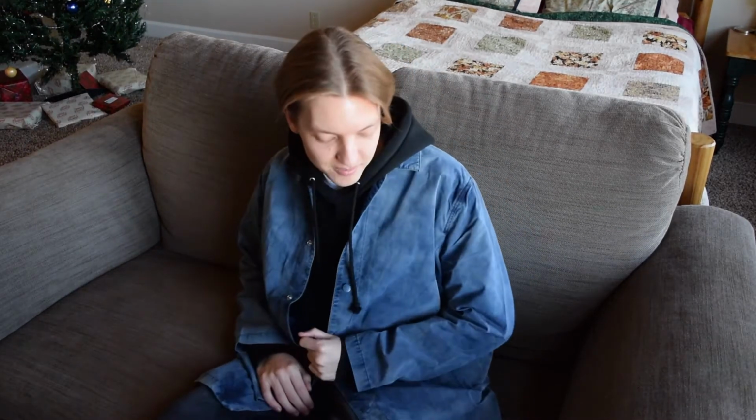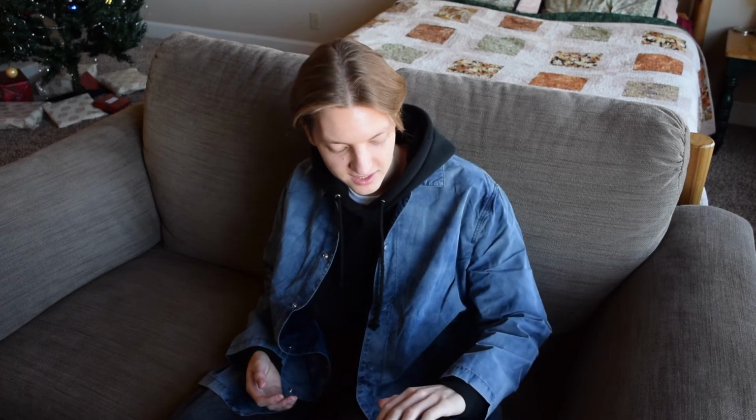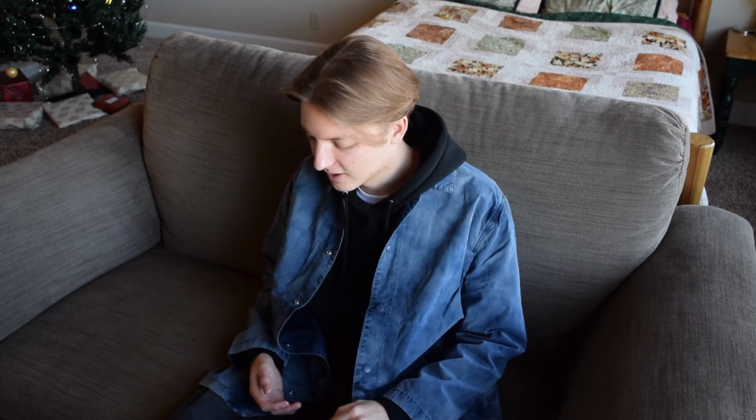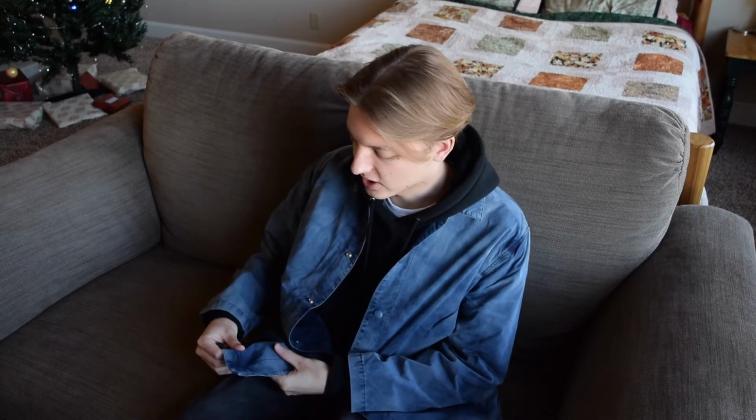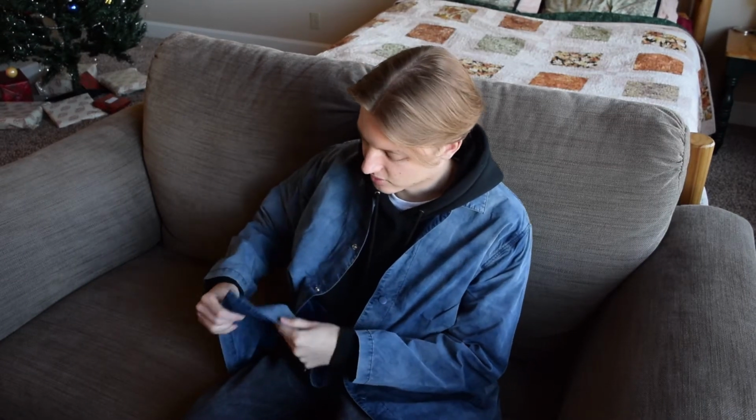Alright, so here I am with it finally on, and I do feel like I should be on Endor, though this is a blue colorway, which is the only colorway it came in, instead of the green variation that they had on Star Wars. But I like it. It is a very thin jacket. If you go up and feel it, or even if you look right now, you can tell it's pretty thin, pretty malleable.